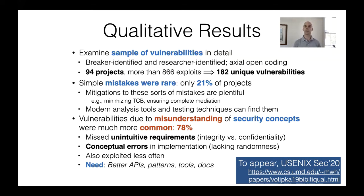And these owed to unintuitive security requirements, for example, integrity or replay versus confidentiality, and conceptual errors, for example, failing to understand the importance of the use of randomness. These results have implications for how we could construct better APIs or programming patterns and maybe better tools and documentation.